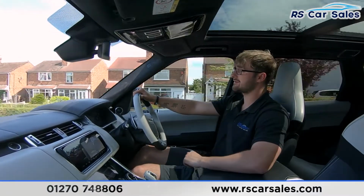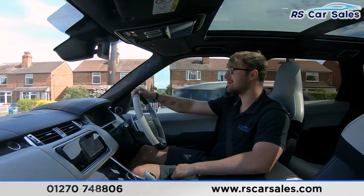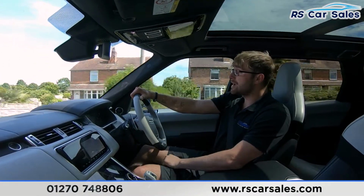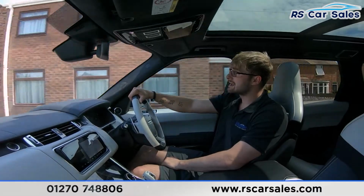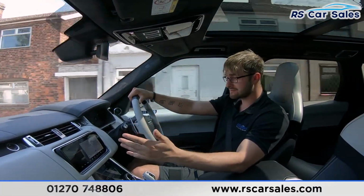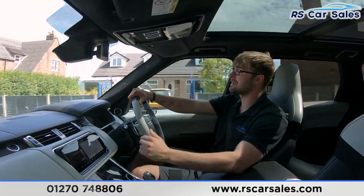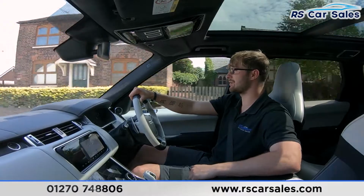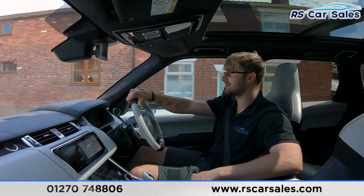Now we have the screens in the centre. On the top screen, you can have your entertainment, so you've got your SAT navigation, Bluetooth media, Bluetooth audio connectivity, DAB radio, Apple CarPlay, Android Auto and your rear reversing camera. And then the screen below is all your drive mode selects, and you also have your vehicle settings, your seat settings, also your climate control, where you can also open up the valves for the exhaust, which do sound absolutely incredible, especially coming from the supercharged V8 engine.